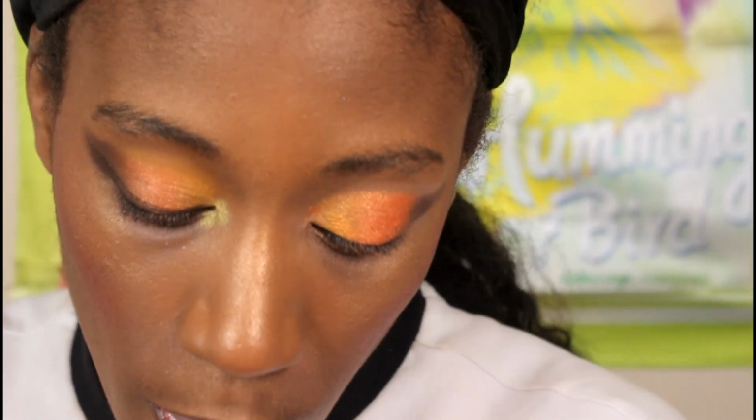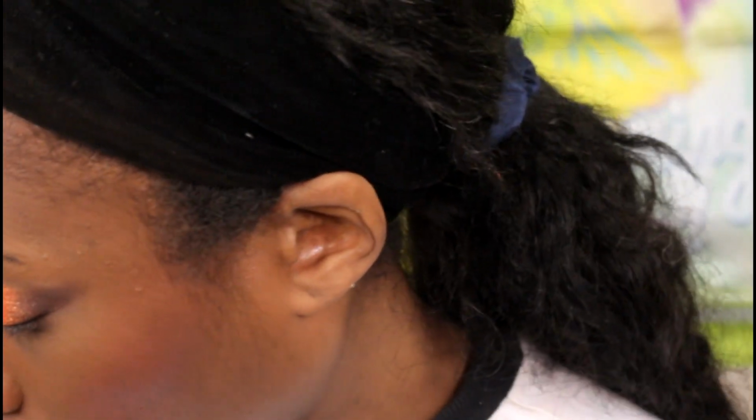Working it. So let me go ahead and crack, y'all. The battery's trying to die. I need to put a little more around these. I feel like it's too close.